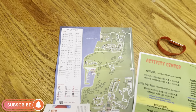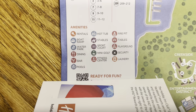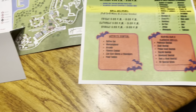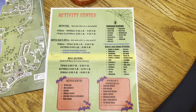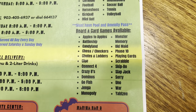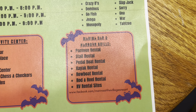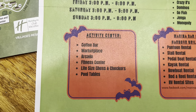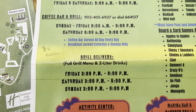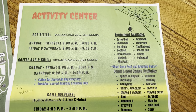This is the map. The map has a list of rooms and amenities and stuff like that. This is what we use to check in to each activity. This is the list of activities, the activity center. So you got the equipment that you can rent out. You got the board and card games that you can rent out as well. You also got the bar and grill and what you can do at the bar and grill activity center. Times when you can get food delivered or whatever the case may be. And things of that nature.